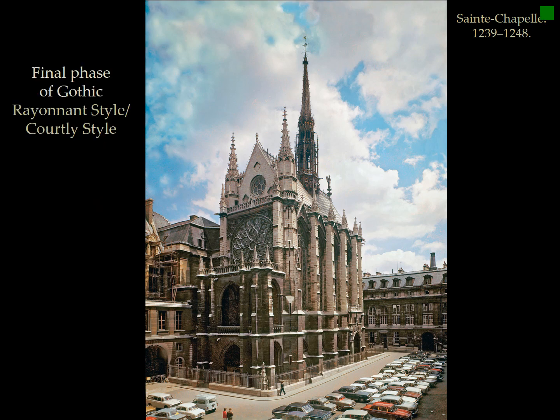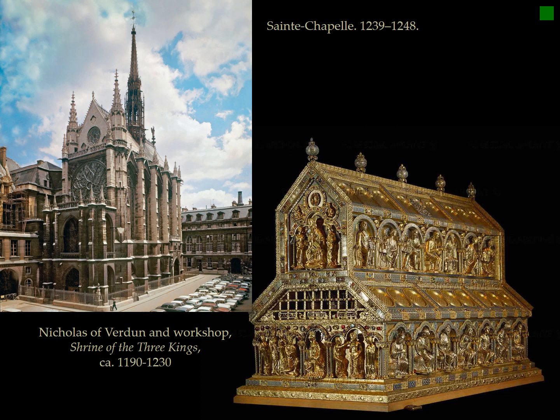Interestingly, this is the final phase of the Gothic in France, known as the Rayonnant style or the courtly style, the most flamboyant and decorative of them here in this country. Now, the shrine itself looks like and functions as a reliquary because, in fact, that's what the structure is designed to do, to hold these relics brought back from the Holy Land associated with Christ's crucifixion.